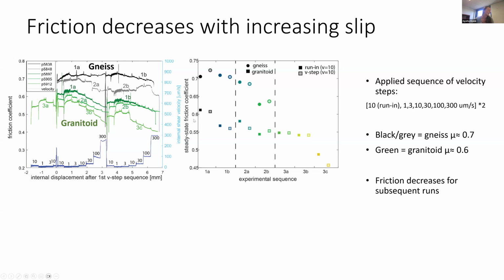Looking at the steady state friction coefficient and how that changes over experiments, I plotted data from the 10 micrometer per second steps, so during the run-in at 10 micrometer per second, and then during the velocity step at 10 micrometer per second. The gneiss are the circles here. You see that overall there's a decrease in friction coefficient. The granitoid also shows that same decrease, but it already starts off lower at values of about 0.6, whereas the gneiss is about 0.7.